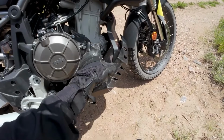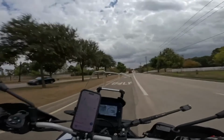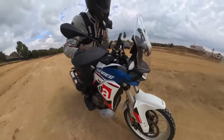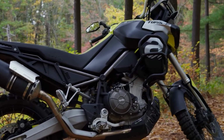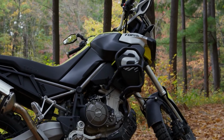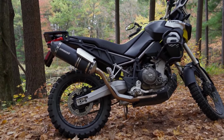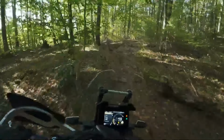That 659 cubic centimeter, 270-degree parallel twin delivers 80 horsepower at 9,250 RPM and 51.6 pound-feet at 6,500 RPM. We know this engine is capable of over 100 horsepower in other applications, but Aprilia tuned it for safer, torque-rich delivery in the Tuareg. That's smart engineering, not lazy tuning.